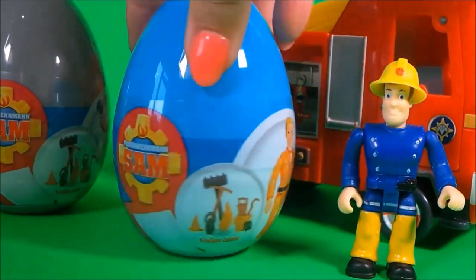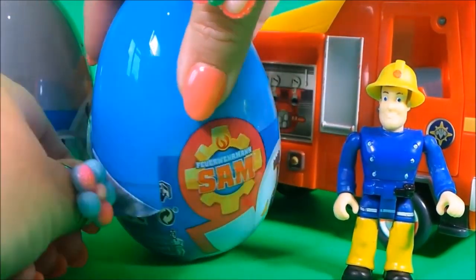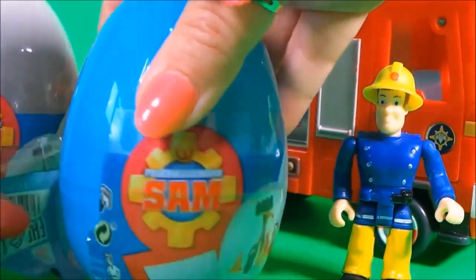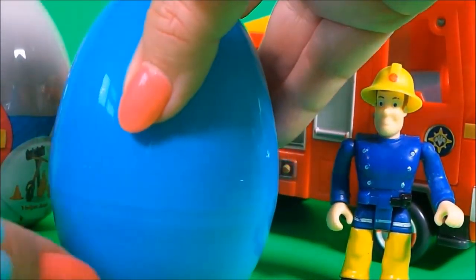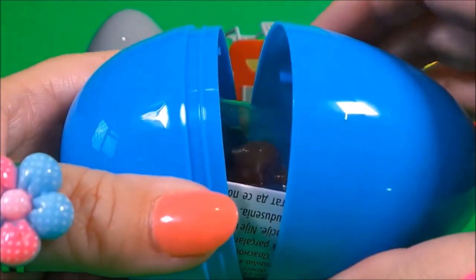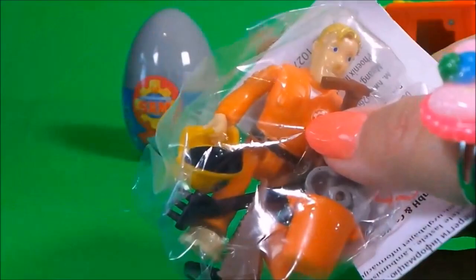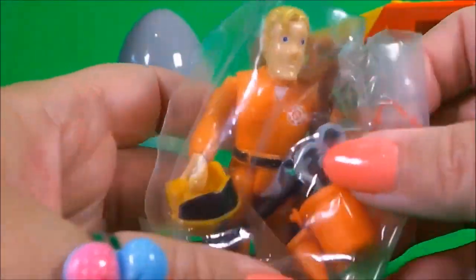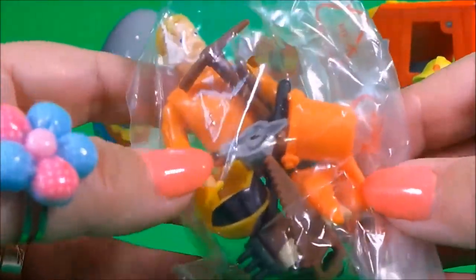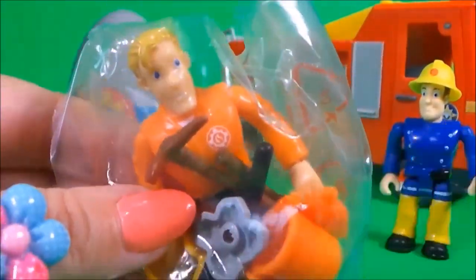Let's take a look inside egg number two. Oh wow, it's Tom Thomas, and he's wearing his bright orange uniform. It looks like there's a bucket, a helmet, an axe, a saw, so many different things inside. Let's take a close look.